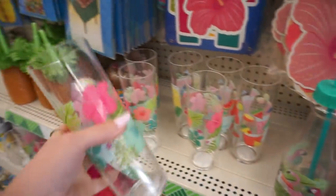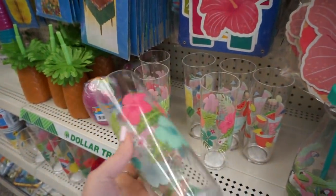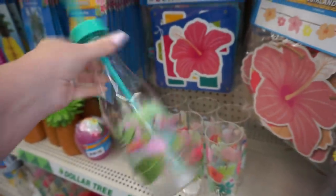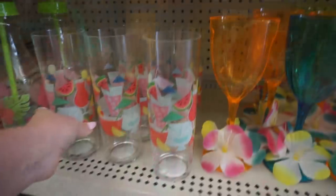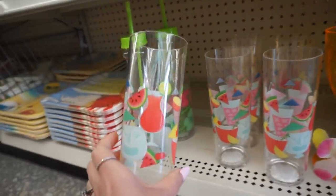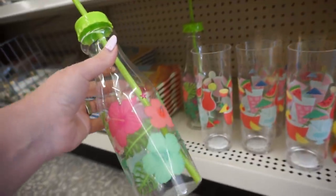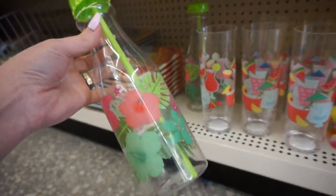How cute are these? And they're plastic. Oh, that's so cute. Oh my gosh, look at that. Is that the same? No, that's cute too. Oh, that one's cute too. Is that what I just grabbed? No, wow.